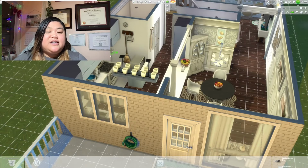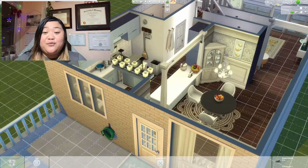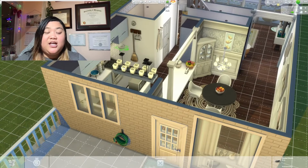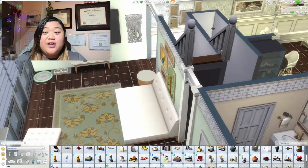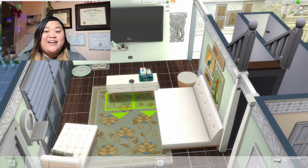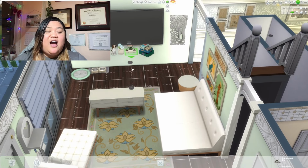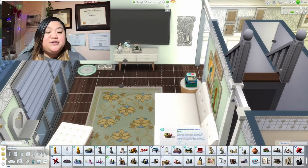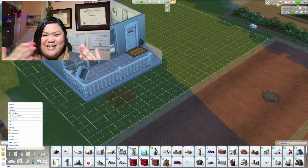And then, yeah, this is more of the living room. I really love the elephant pieces from the For Rent pack that I put next to the TV. I actually have a real life elephant carving that looks just like that in my condo in Thailand. And so it really reminds me of that and my culture. So I love that. On our patio, I do have a nest egg chair.